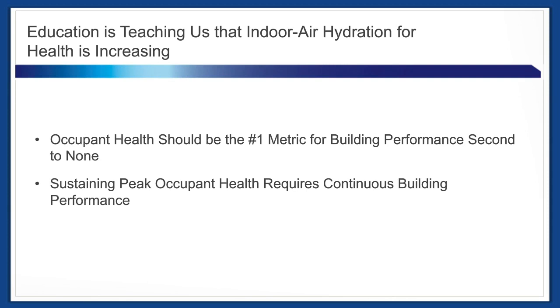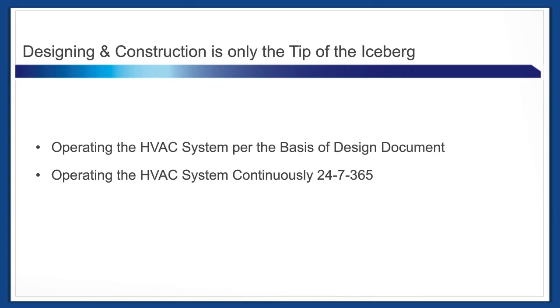Designing and construction is only the tip of the iceberg. Just like the example I've used in the past of building operating costs over the life cycle, the tip of the iceberg, which is about 15 to 20% of the whole iceberg, is first cost. Everything below the water is operating costs over the life of the building. Indoor air hydration for health is a similar commitment that goes below the waterline of this iceberg analogy. Design, construct, operate, and maintain the HVAC systems per the O&M manual, and maintain the equipment devices per the O&M manual. These are all critical to continuous and reliable occupant health within a building.